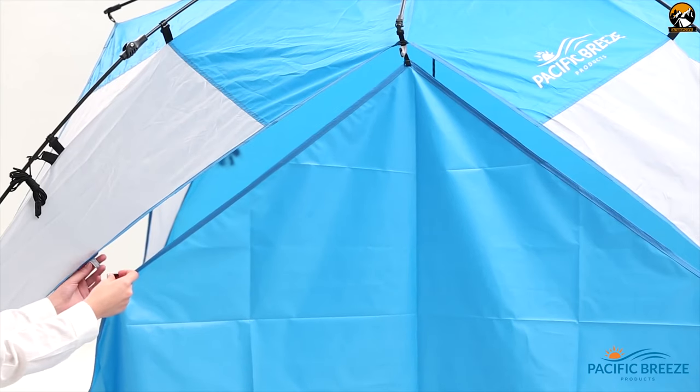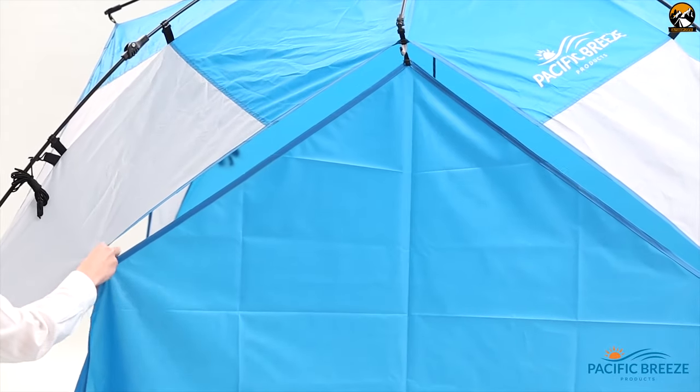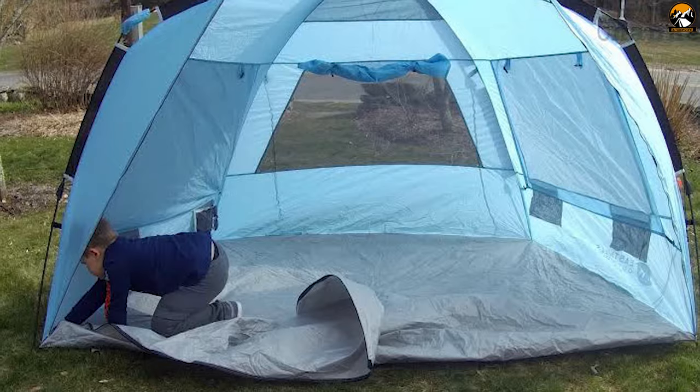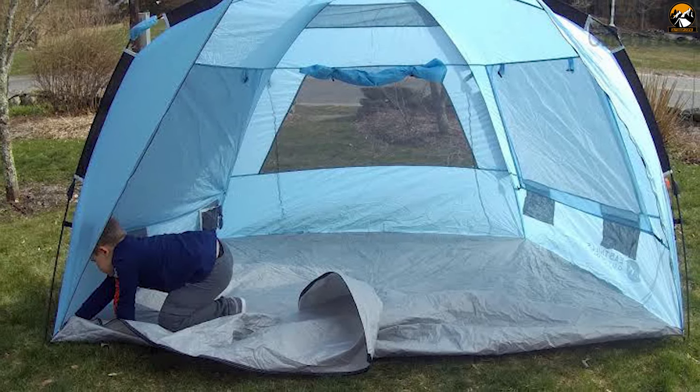For extra sun protection, it features UPF 50 Plus sunblock, which protects your whole group from tremendous sun heat, and you will also get 3 large windows for superior ventilation, so you will stay protected from both sunburn and heavy rainfall with wind at your camping time. Plus, you will get enough flow of light and air.